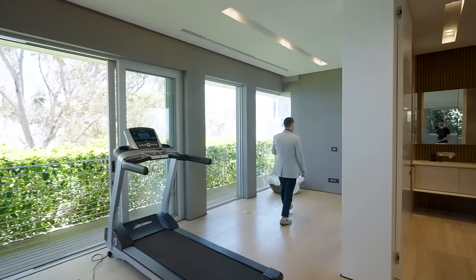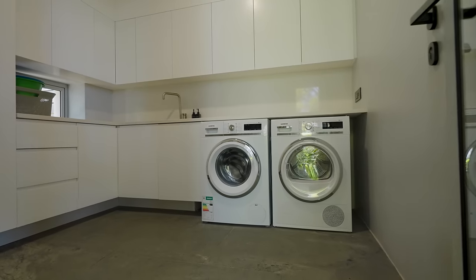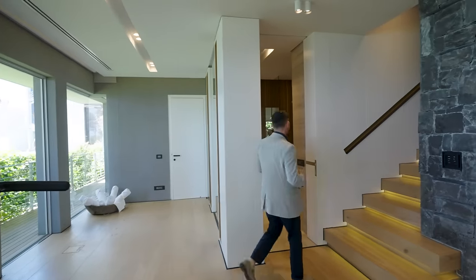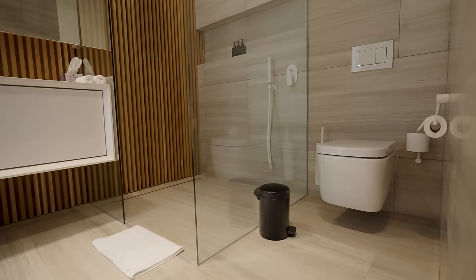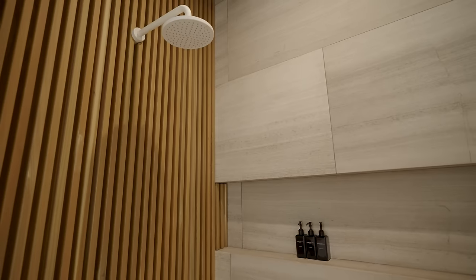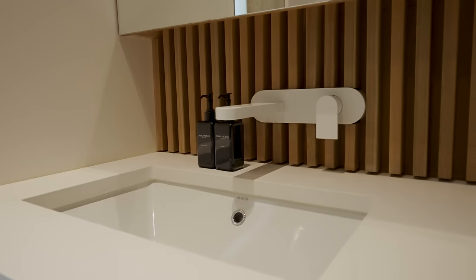Through this door is actually the laundry room and a staff bathroom. Another mirror, fantastic. And it also does have a full bathroom. Very luxurious full bathroom. You've got the Hessia light marble throughout. I love the luxury wooden cladding they have behind. Beautiful vanity station with the white mat. Accessories.